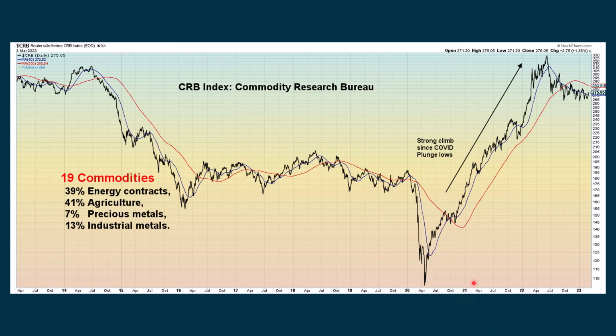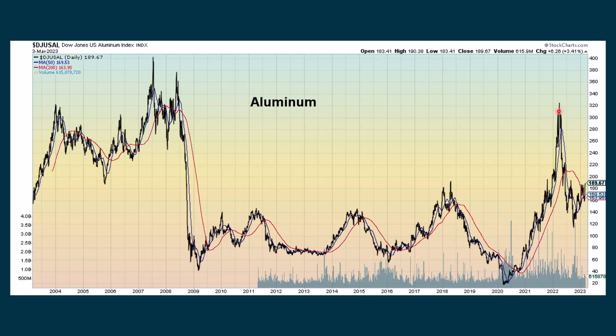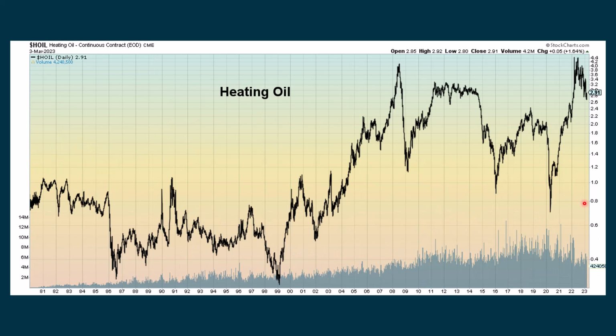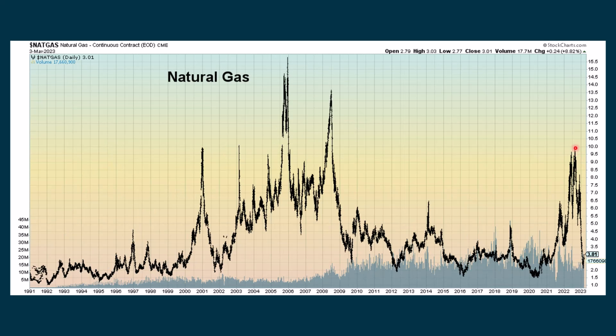The CRB index, another measure of inflation for us, where it had been in a strong uptrend, saw a recent death cross and has been chopping sideways as the CRB has continued in a downtrend. Corn, after spiking up and coming back down, is just about in the midpoint. Aluminum also spiked up and has been coming back down, just about getting ready to see a golden cross. Heating oil spiking up has been coming back down. Gas spiking up, coming back down, starting to go back up at 275. Natural gas, after hitting 10, fell all the way down to just over 2 and currently is at 301.